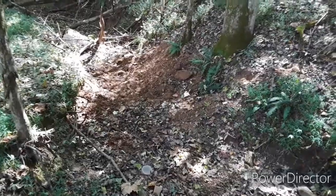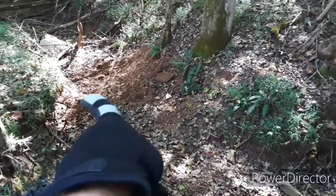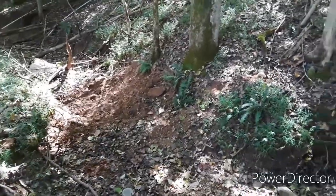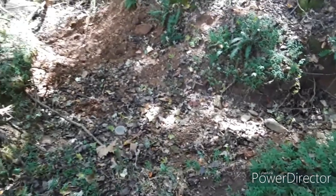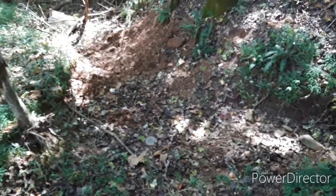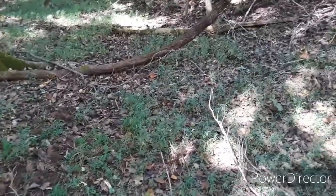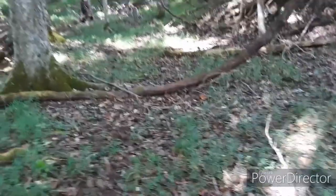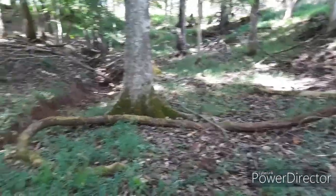I dug down about a good foot in the middle, and I threw the dirt up on both sides. I'm not gonna go in there. I'm out of shape. And I went up, did a few little test holes along there. I'm sure this was part of a dump, bottle dump, trash dump, a little bit of everything.